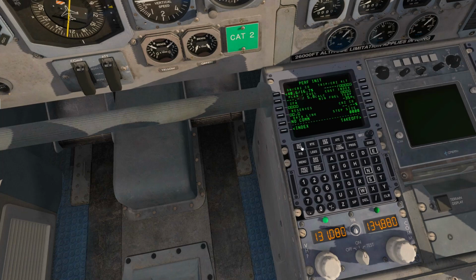Back to the init ref. The aircraft's already auto-sensed our weight, 40.6 tonnes, that is correct, so we'll insert that. The gross weight CFG 16.7. Reserves. We're holding Edinburgh as the alternate today, and our diversion fuel for Edinburgh is 2 tonnes. Cruise flight level will be flight level 280. And we'll be using a cost index of 35.